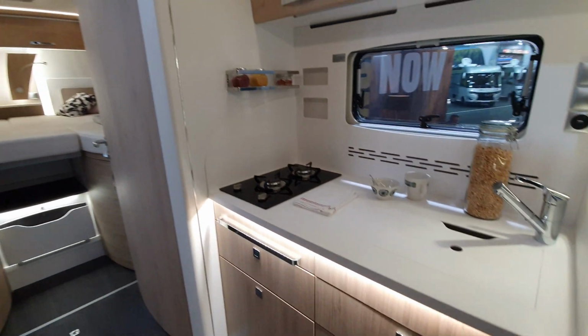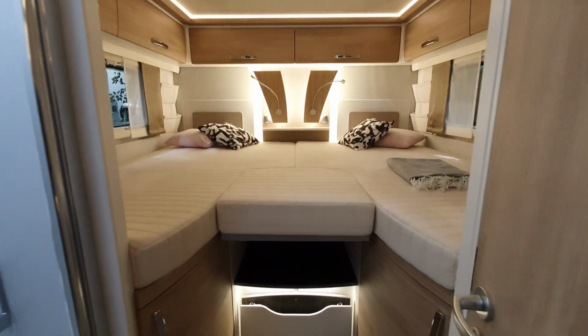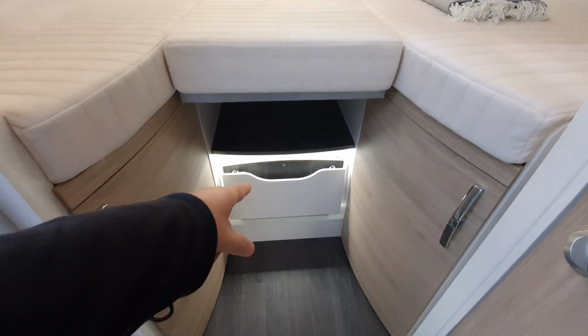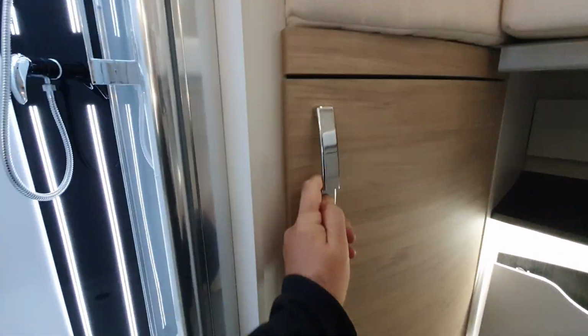This really appeals to me. We've got this German layout at the back. You can see what it looks like when it's got the infill in. You've got steps up to the bed below. I'm not going to open them because I want to show you in here.